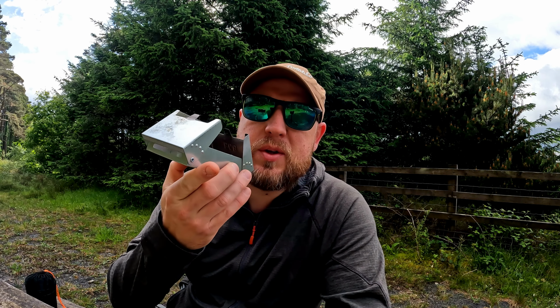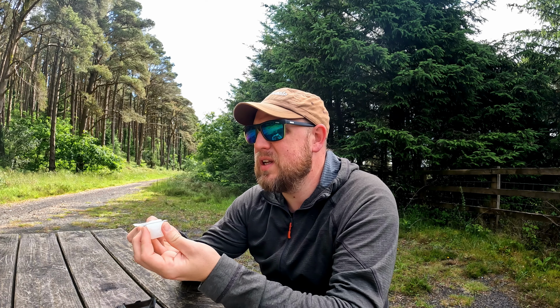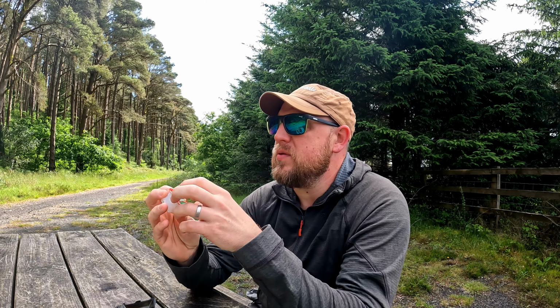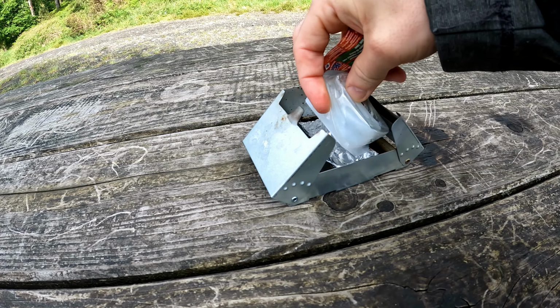So like I said, I'm keeping it really basic today. I've got a BCB Fire Dragon stove, which I'm just going to fill the reservoir with the three types of fuel. The first fuel I'm going to use is this, Fire Dragon solid gel tablets. Now in the interest of fairness, once I've used this, I'm going to refill the container with each other fuel, just so I know I'm using exactly the same amount each time.